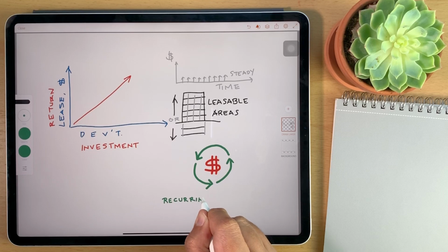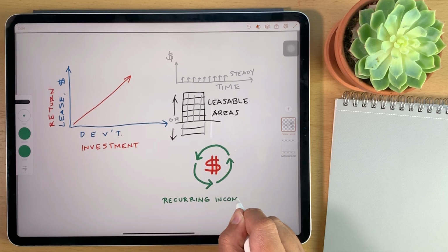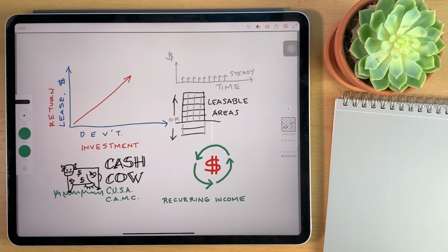Leasing out properties generates more or less steady income. Cash inflows are recurring. Wouldn't that be nice? To have a cash cow? Cows do need to be taken care of though, else you won't have milk.